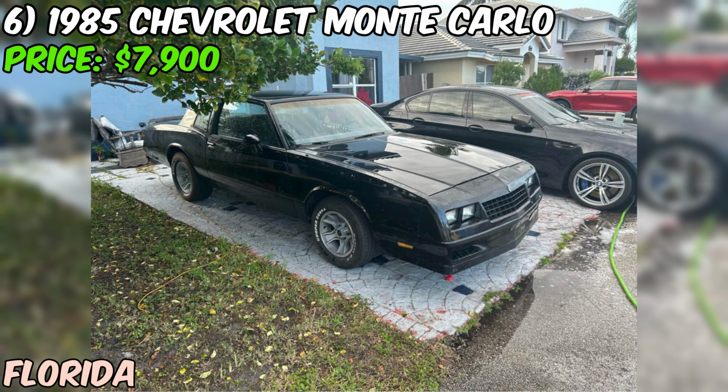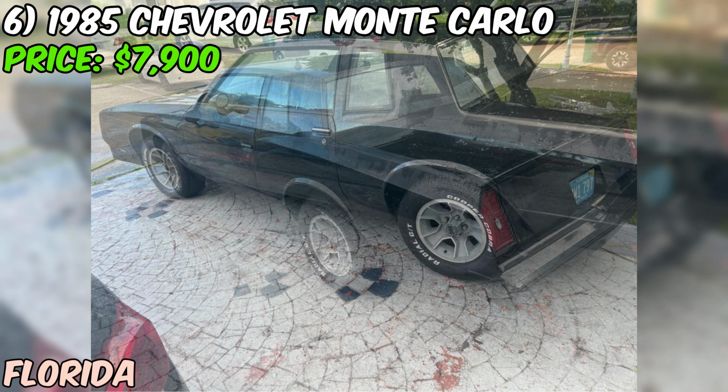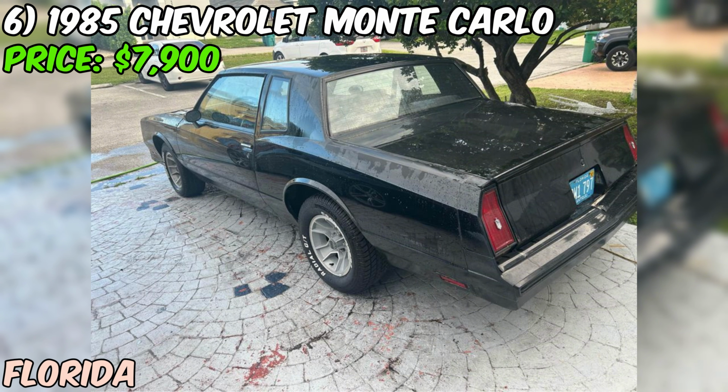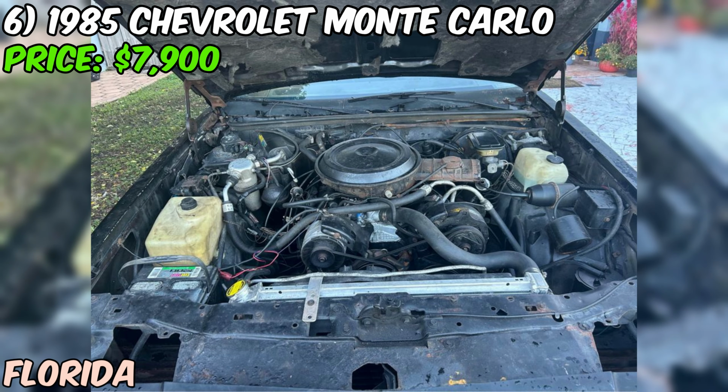Under the hood, you'll find the original numbers matching 305 V8 engine, which is a desirable feature for collectors and enthusiasts. The seller states that the car runs and drives, which is a positive sign. However, the seller is upfront about the fact that the Monte Carlo needs to be painted and has some rust. This is a crucial piece of information for potential buyers to consider, as rust can be a significant issue in older vehicles and may require extensive repairs.